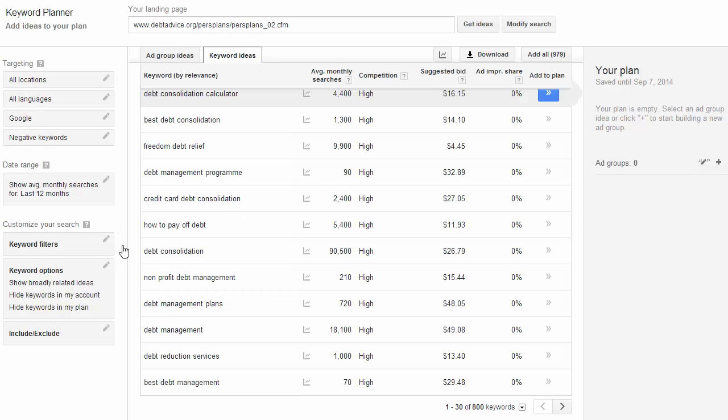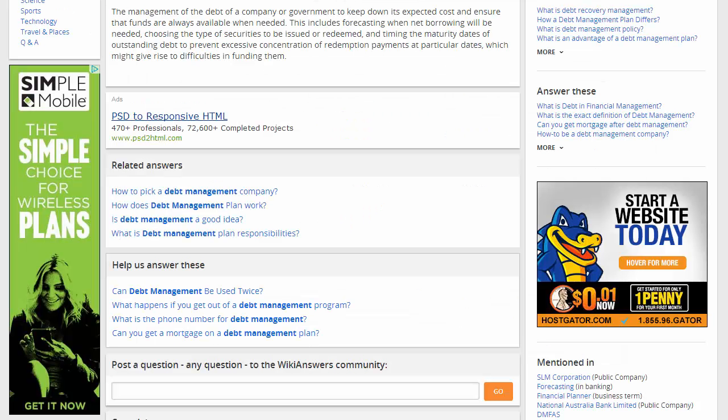The next one is answer engines, and answer engines are very, very cool. That would be things like answers.com, Quora.com, or Yahoo Answers. And here I picked debt management, already pre-planned for you here in answers.com. Here, look at this. First we have a description, but look at this. How to pick a debt management company. How does a debt management plan work? Is debt management a good idea? What are debt management plan responsibilities? And here are some answers already that they are looking for to be answered. That could be you. Same for Quora and some of these other ones.